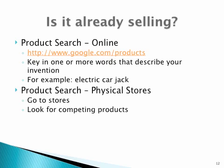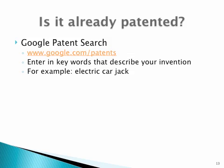You can also go to physical stores, such as if you come up with a new pet product, you can go to Petco, PetSmart, look in the stores. Also look at competing products that are similar to yours, but perhaps less expensive and more elegant.